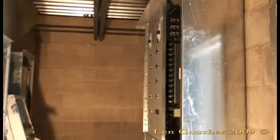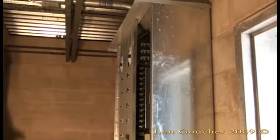Len is now in the electrical room where we've separated all the electrical panels and all the switches and so on from the general public so that they won't be interfered with by people coming and going. It will be the responsibility of the mechanical engineer who is running the site.